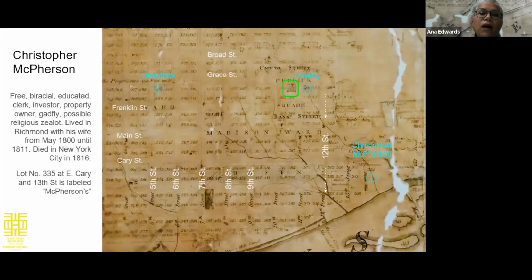He actually will own property and then sell property in order to establish a free Black cemetery in the northern part of the city, one that ends up being a part of what we now know as the Barton Heights cemeteries. Christopher McPherson is also apparently a religious zealot. And that, along with having the nerve to try to establish a school for Black people and advertising it in the newspaper, may have led to the authorities getting uncomfortable and deciding that he needed to be stopped.